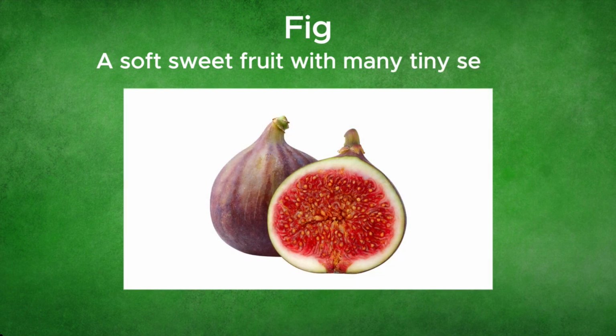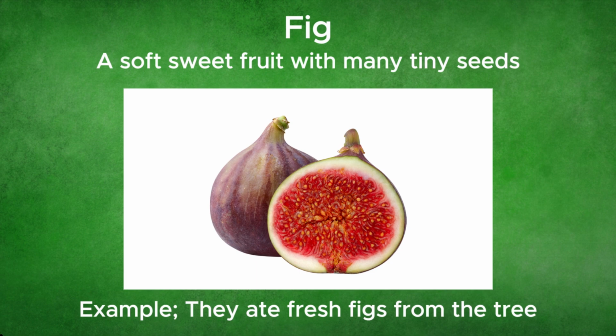Fig. A soft sweet fruit with many tiny seeds. Example: they ate fresh figs from the tree.